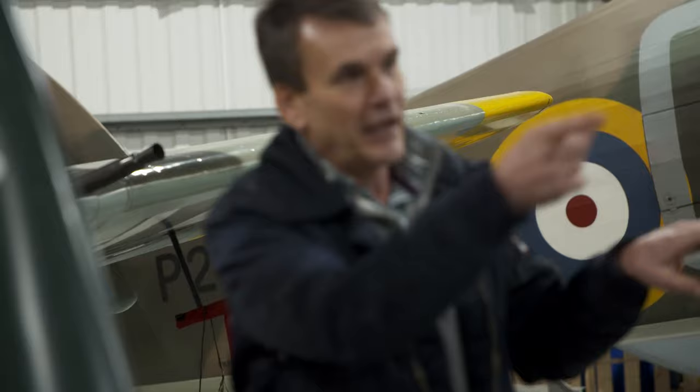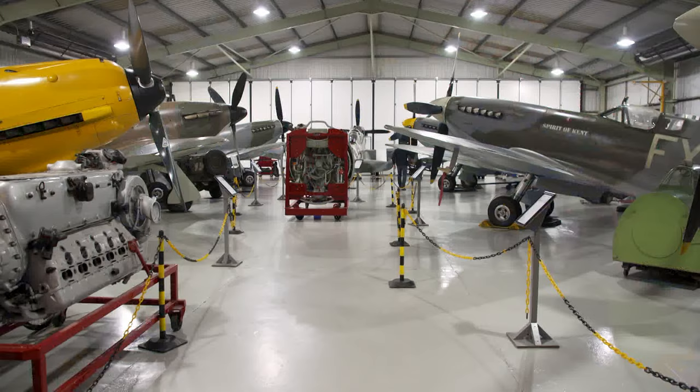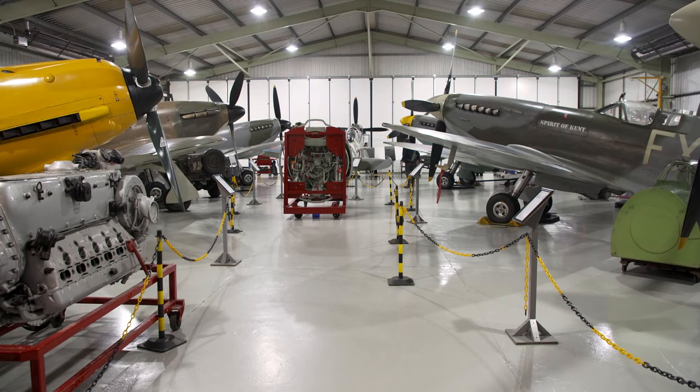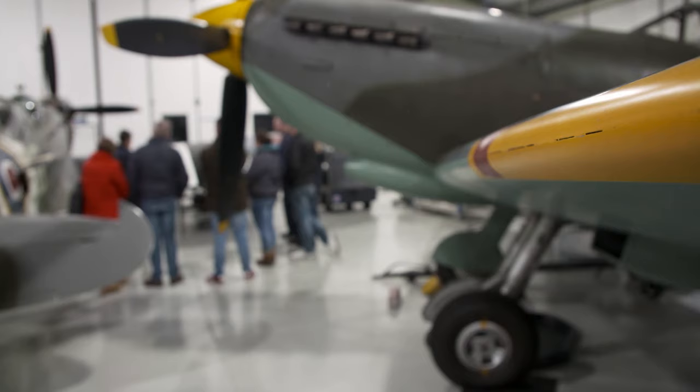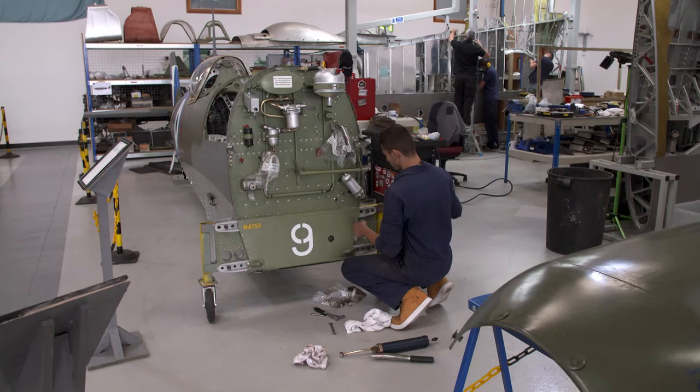Then you think, actually, which was the better aeroplane? Experts struggle to agree which World War II fighter was the best. But it's the iconic status of the Spitfire that keeps Peter's business rolling. And their main build for the year is about to take a huge leap forward.